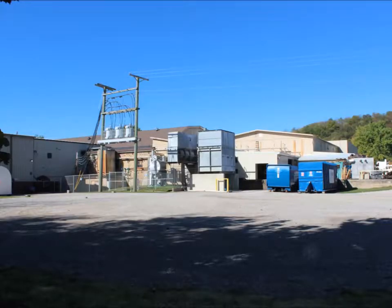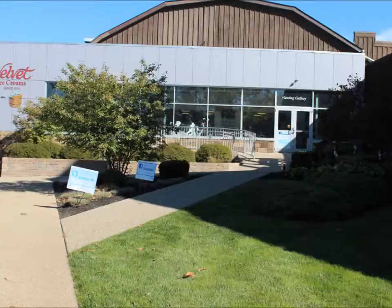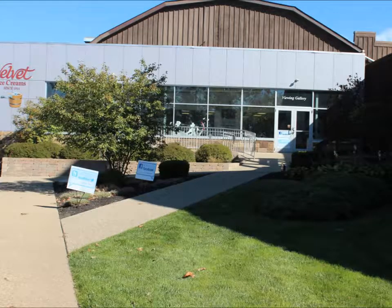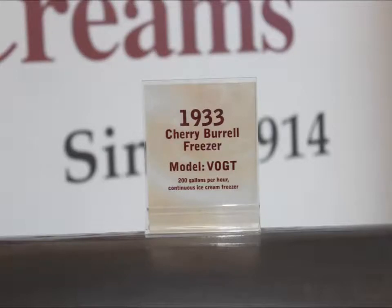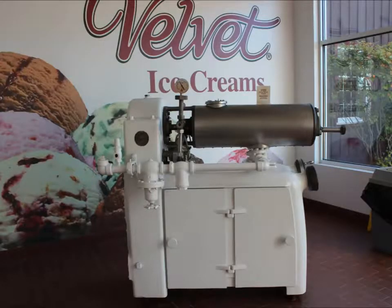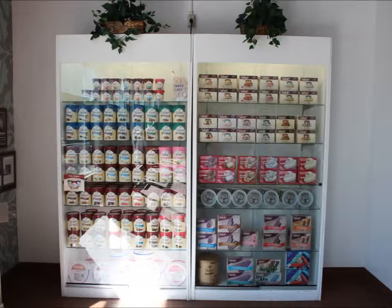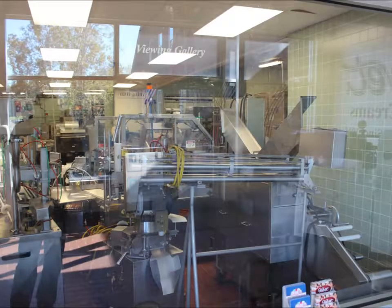Now, a tour wouldn't be complete without checking out the back of the building. Come on, let's go see the viewing gallery. Now the viewing area is behind glass, and unfortunately most of my shots didn't come out through the glass.